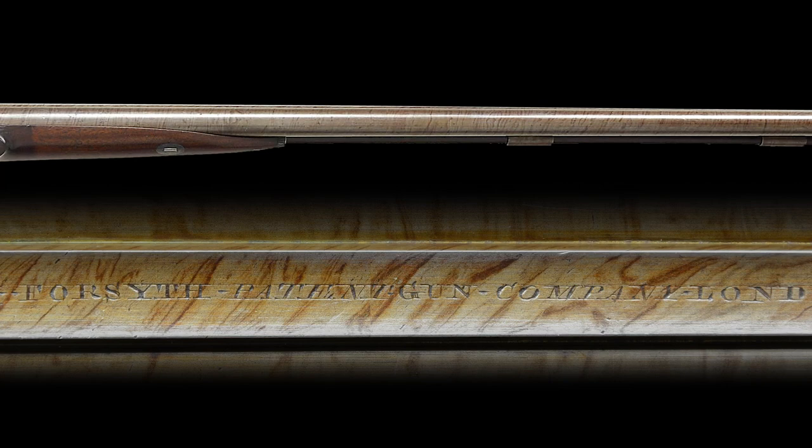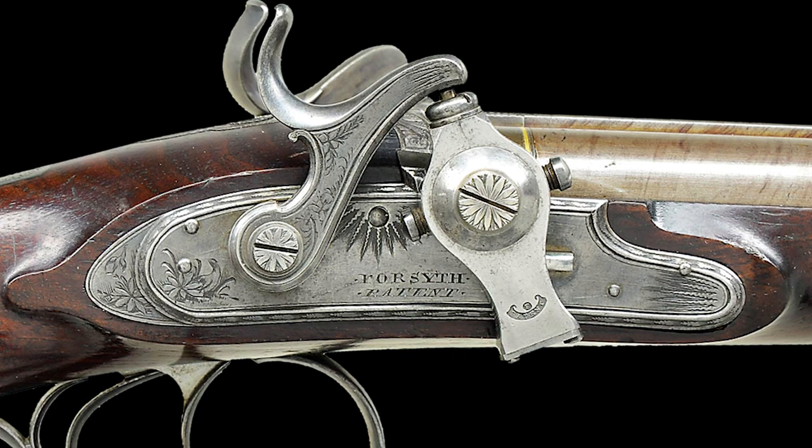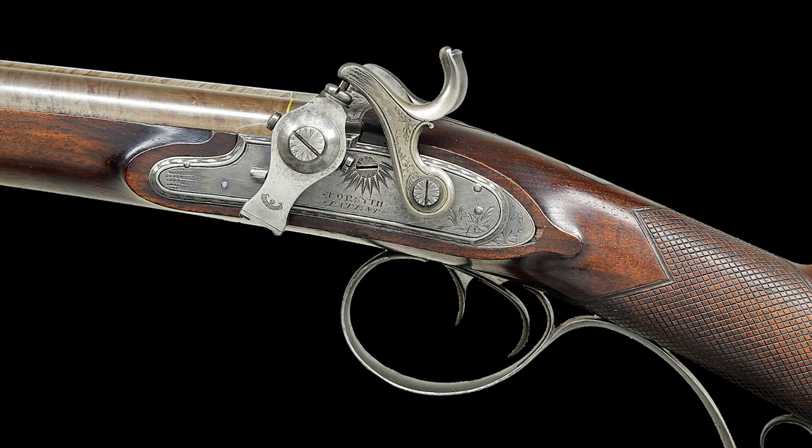The locks are marked with the earliest Forsyth patent marking that was utilized until around 1810. The firearm was featured in Neal and Back's reference Forsyth & Company patent gunmakers. This gun is considered the finest known example and represents a significant milestone in firearm development.